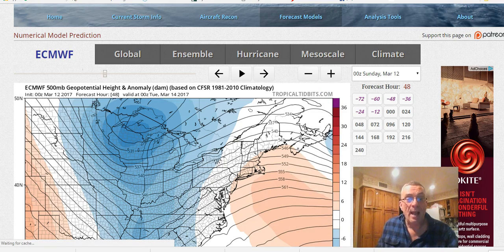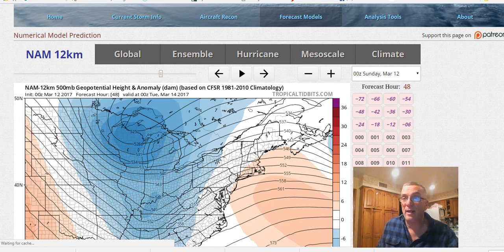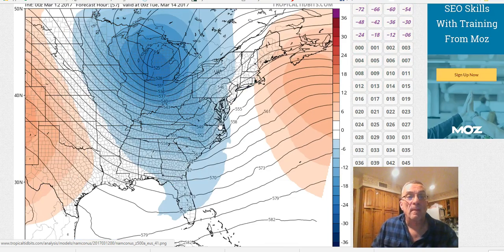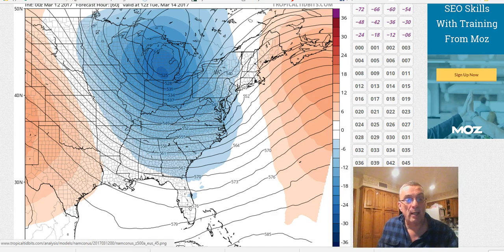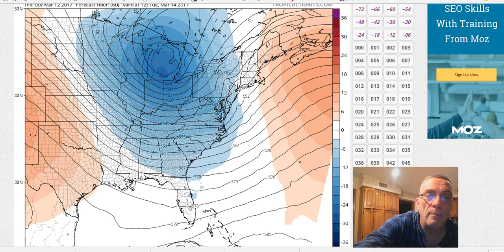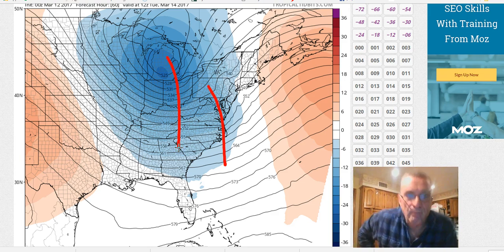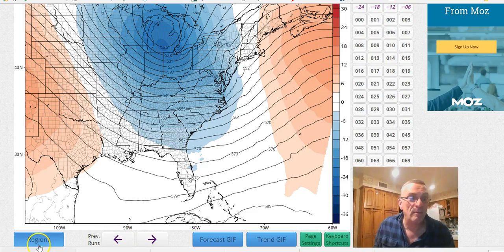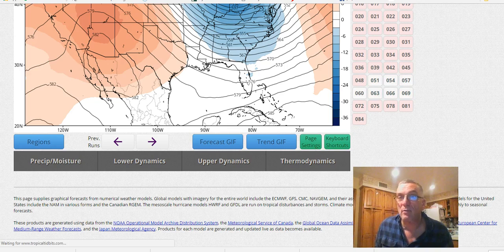The NAM's idea was to at least try to do that phase a little sooner, and that's why it probably still has some semblance of the low closer to the coast. And actually, that is the case to some degree, but I'm noticing that at least on this run, there's a little more spacing between the troughs, a little bit less phasing on this run, and this could be the reason why the model has now shifted a little bit to the right. So, from a meteorological perspective, I'm kind of excited about seeing how this all plays out.